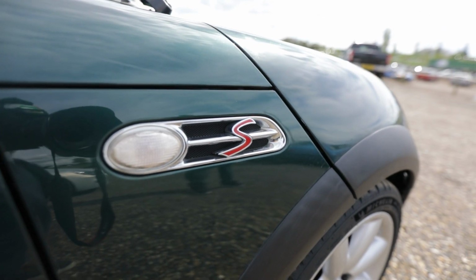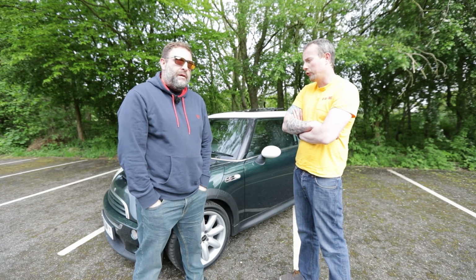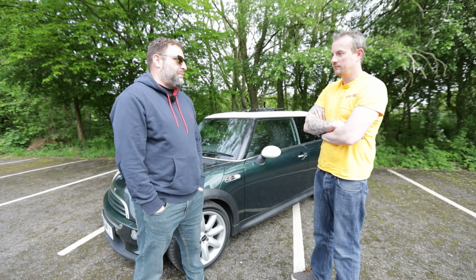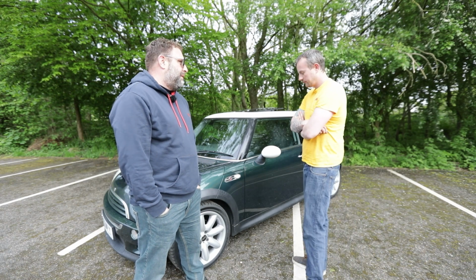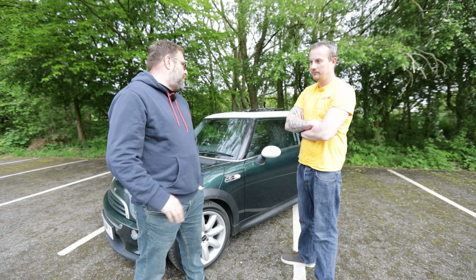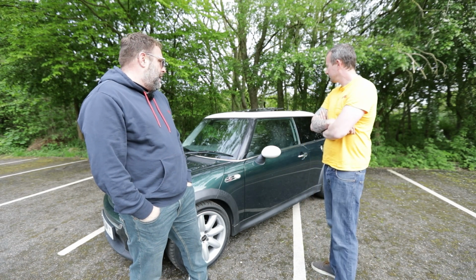What do you like about the Minis and the Mini Cooper S's? Well, again, I've always wanted one since they were new, when they first came out. It's that supercharger whine, I just love it. And a guy at work had one back in 2005-ish, so he would have had it brand new. He had a grey one with a black roof, and I always liked that colour.